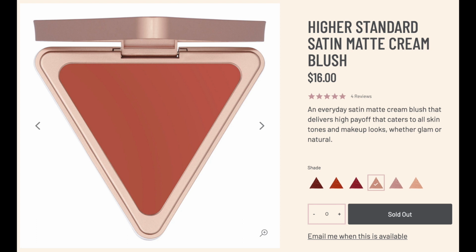Oh my God, this is such a good blush. The shade I have here is Confident. Again, my LYS Beauty video, you'll see me apply it and stuff. This is such a beautiful color. I'm freaking obsessed with it, and the wear on this is beautiful. The way it looks on the skin is beautiful. The way it blends is beautiful. I'm freaking obsessed with this. You need to try it out.